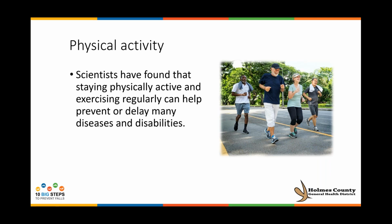Now, scientists are an amazing group of individuals who take the time to really research what life is like when we do or don't do things. And scientists have found that staying physically active can help prevent or delay many diseases and disabilities. And you know what? I think all of us on that call know that.